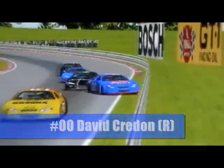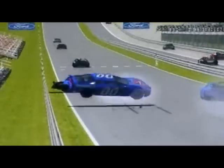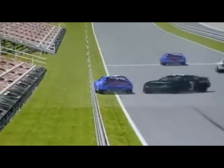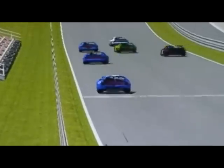David Creedon, car number 00, is going to spin. He's going to get turned more by Andrew Wiegand. Alex Allen's going to get into the 00, and that car's going to go rolling. And there's Tyler Benoit involved in the number 3. Creedon's going to push him out of the way. Keep that car going. That was a wild tumble.